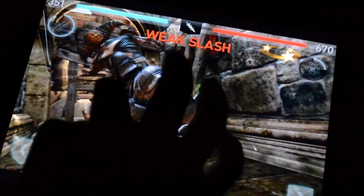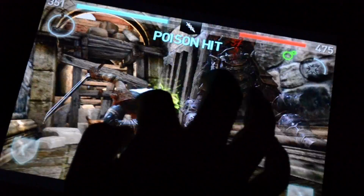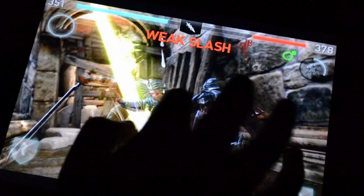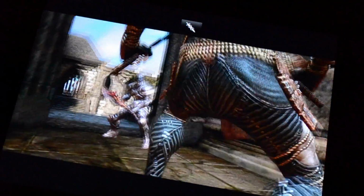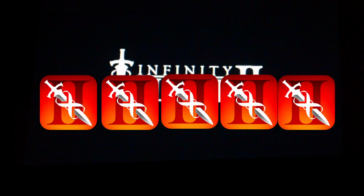All in all, Infinity Blade is for sure a buy. For the price, you cannot go wrong, and for those who may already have an iPhone or an iPad device, this is a great way to pass the time. I give Infinity Blade 2 5 out of 5.